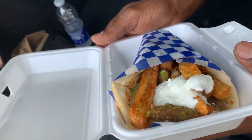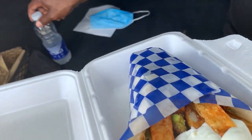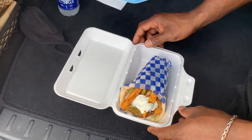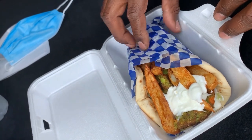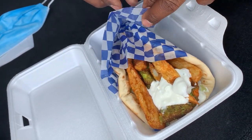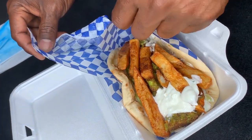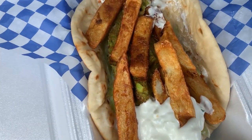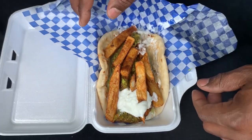Goodness, guys, look at this. We got the Greek pita, the fries. So as you all know, Blendits are pescatarian. So this one is a vegan patty. Tzatziki dressing, some lettuce, tomato in there. This smells so delicious. All right, Blended, first bite.